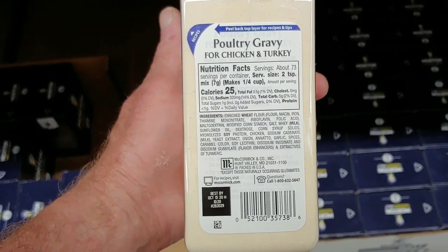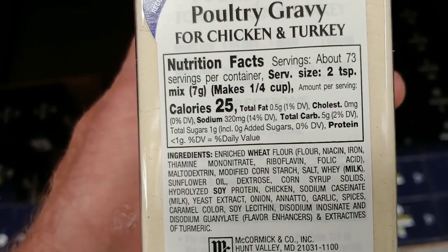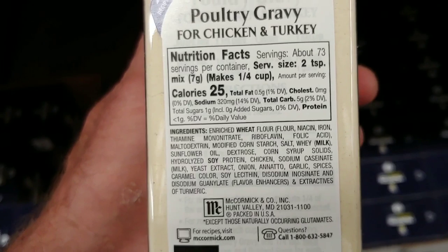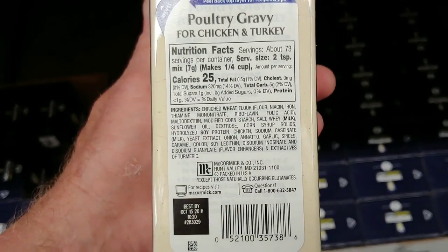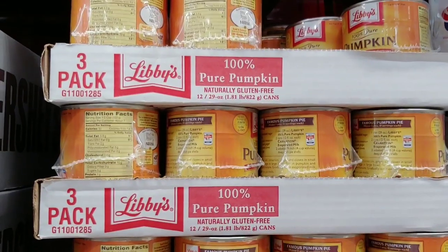Look at those ingredients, take a photograph. The sodium's what I'm curious about. 320 milligrams. So that takes the salt that you would normally put on your rice. I'm gonna get one of each and try them out.